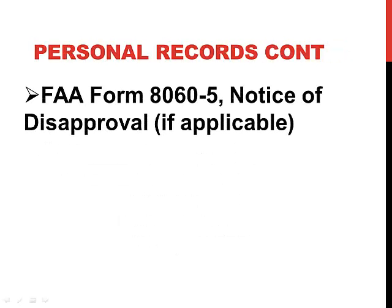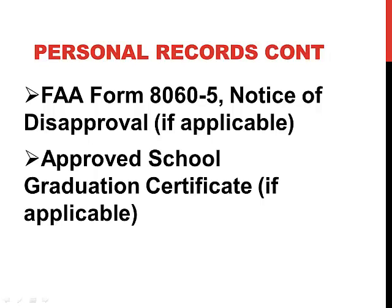Notice of disapproval, if applicable. I had that once. I failed my first private pilot check ride, so I went back. I had to have the little pink form that says I failed the first time. Approved school graduation certificate, if your school has one. Not all of them do.